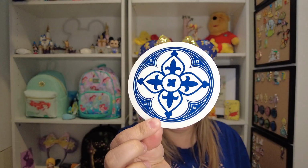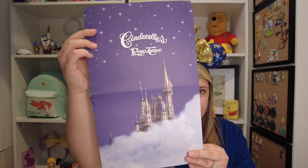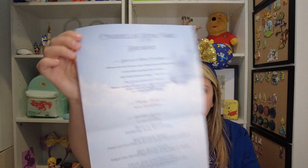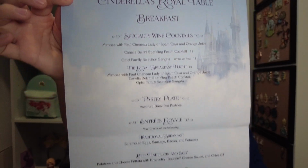So speaking of free items, another thing, this is just a coaster from Cinderella's royal table. We all decided to just go ahead and take ours because why not? This is my second time eating there, but that was my mom and dad's first time, but we all took them because they didn't get really wet or anything. So we got that, and then they had, unfold this, the paper menu. So it says Cinderella's royal table, you've got the castle, and then you have the menu on the other side. So if you want to look at that really quick, screenshot it, but that is the menu.